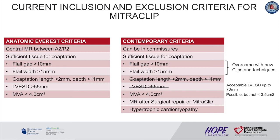In patients who have valve area of less than 4, this from the SCS registry can be performed, but should not be done in patients with mitral valve area less than 3.5. And even after surgical repair, mitral clip therapy is still feasible. And for hypertrophic cardiomyopathy patients who do not want to undergo surgery or are not ideal candidates for alcohol septal ablation, either due to septal anatomy or a desire to avoid pacemaker therapy, this is also a possibility.